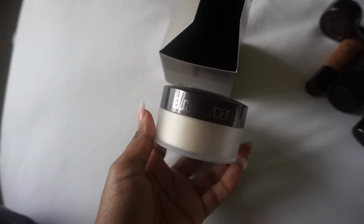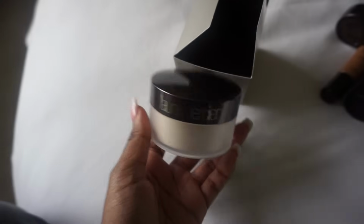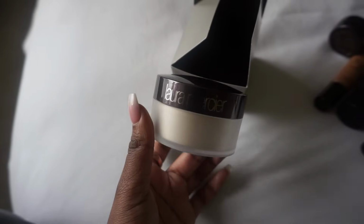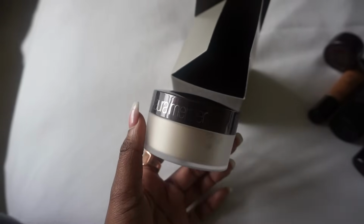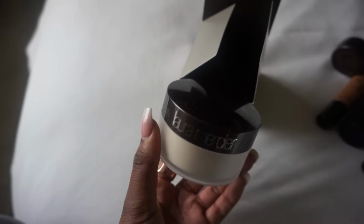Then last but not least, I got this Laura Mercier Loose Setting Powder in Translucent. I had the travel size, and I did not have the big one, so I had to have it. This is holy grail status. I love this for setting my concealer and also doing the baking method. I've been trying a little bit of that with this powder, and I love it.